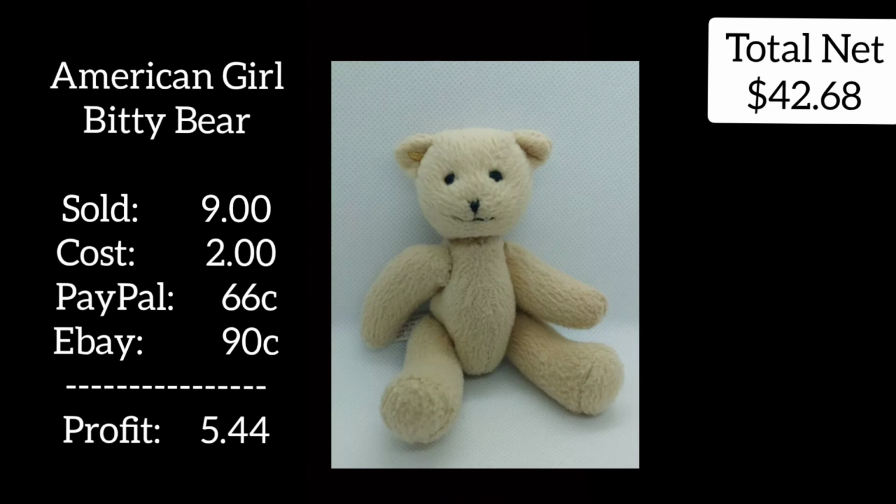American Girl Biddy Bear. This sold for $9, and it cost me about $2 out of the Goodwill Blue Box. PayPal fees were 66 cents, and eBay fees were 90, making it a profit of $5.44, making my total net profit $48.12.